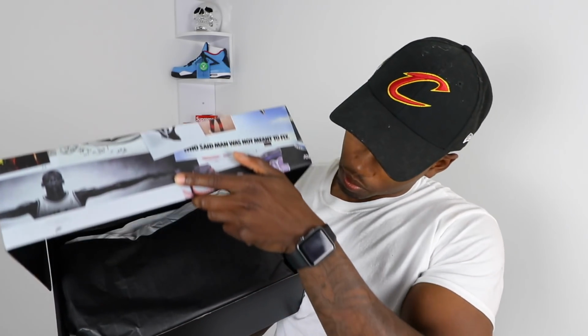So I appreciate this, Jordan Brand, but with this shoe right here, I heard it was a lot of factory flaws, man. But like I said in numerous videos, man, we're gonna get that with Jordan Brand. We're not gonna get that 100% quality control, like a PE or something like that. This is one of those mass-produced shoes, so you're gonna get those imperfections with your kicks. So let's check them out, man.